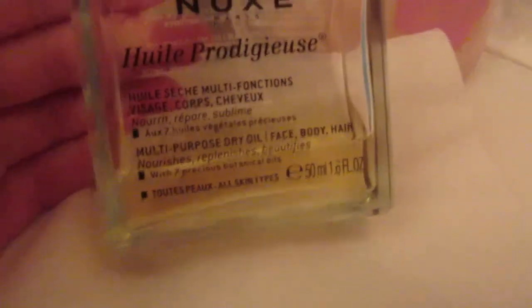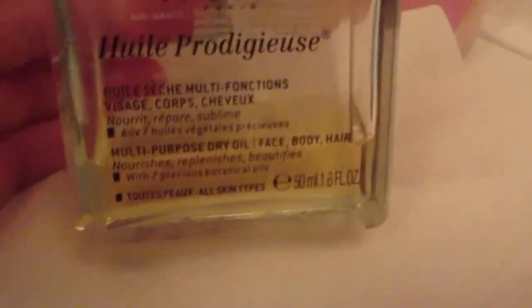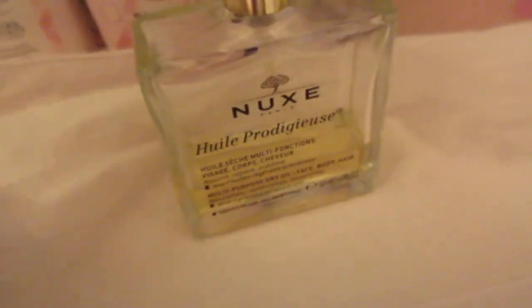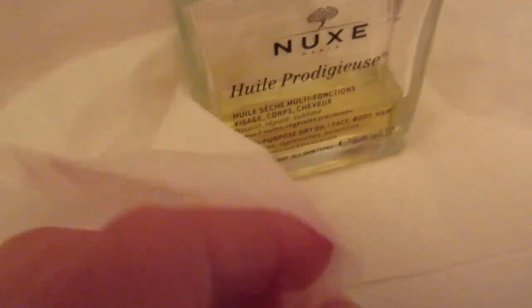Yeah, and then I have my Nuxe. It's the body oil, it really does the trick. It doesn't make my skin go dry anymore. I put it on a piece of paper towel just because it's so oily. I'd rather have it leak on the towel instead of my cabinet floor.